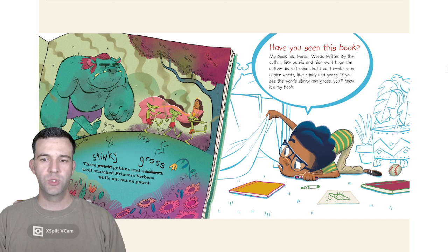Have you seen this book? My book has words. Words written by the author, like putrid and hideous. I hope the author doesn't mind that I wrote some easier words like stinky and gross. If you see the word stinky and gross, you'll know it's my book. 3 stinky goblins and a gross troll snatched Princess Verbena while out on patrol.